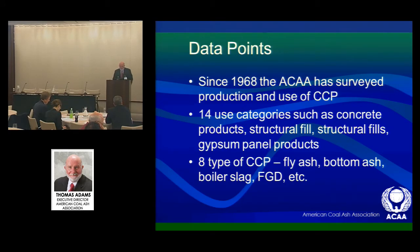In terms of some data points to give us some reference, in 1968 we began in our first year surveying production and use of coal combustion products. We're currently in the process of conducting the 2012 survey right now. It's very important that we get data back from the industry. We contact all the power plants that are burning coal, ask them to submit some forms that we provide to them, and we're currently getting responses from about 75% of the power plants that are out there, and the vast majority of the generation is reporting to this survey, and that's a very important thing because this particular report is used quite a bit by different agencies, including EPA. It provides some unique information that's not available anywhere else.